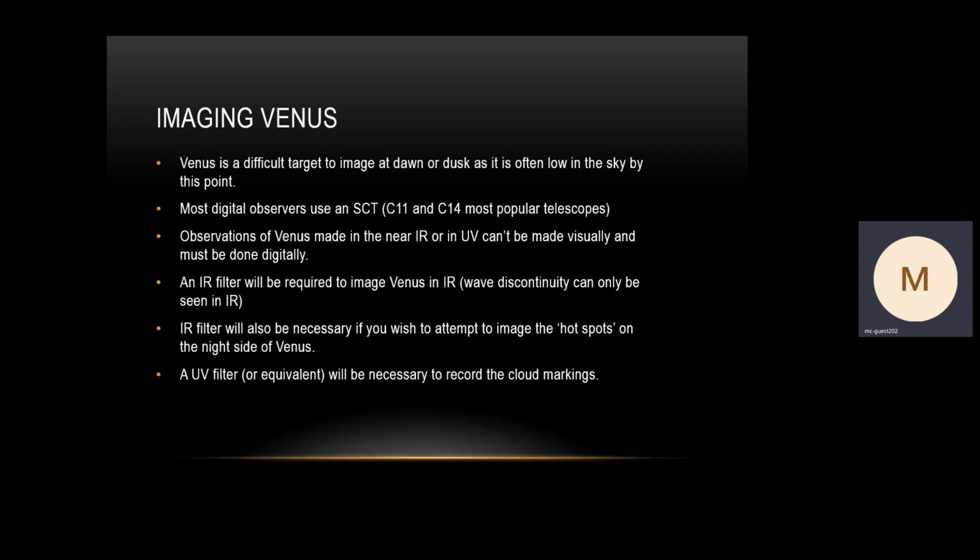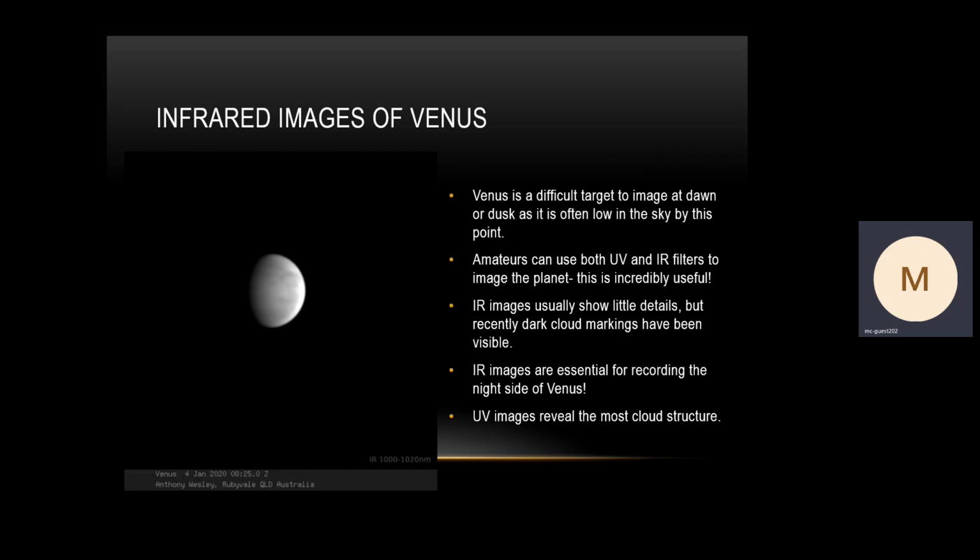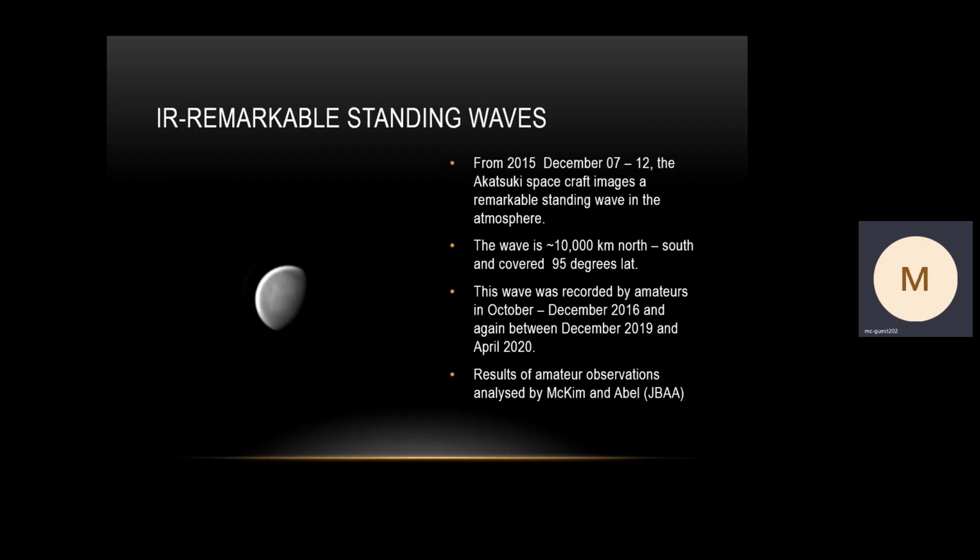And in particular, there is some interesting phenomena that's still going on that can be recorded in infrared. So this is a typical sort of infrared image of Venus. This is by Anthony Wesley. You can see the terminator here, as I mentioned earlier, is really quite diffuse, so it's quite difficult to tell where the hard boundary is. But you can see some vague markings on the disk, but usually that's about all. UV filters reveal the most structure, but the thing of interest is this thing here. Can you see the line moving? Yeah?